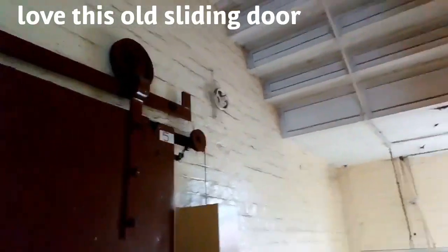Another one of them amazing sliding doors. Yes, and there's a little wheel on top there. Back this way.